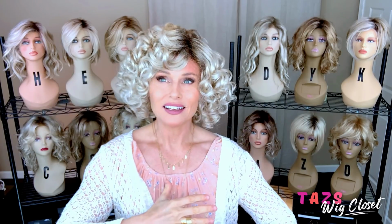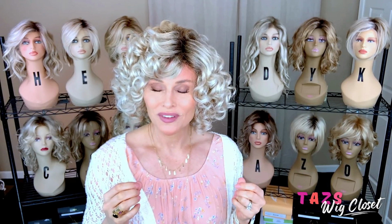So let me tell you about the fit. All right, so I didn't make any adjustments. I applied it. It fits actually pretty good, maybe just slightly loose. I am going to have to make an adjustment so that it doesn't roll around on my head during the review. But this tells me that it's pretty much perfectly average.